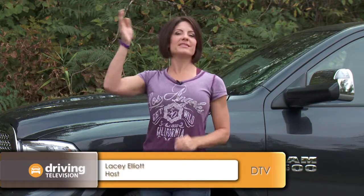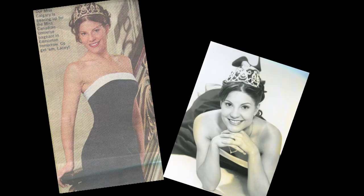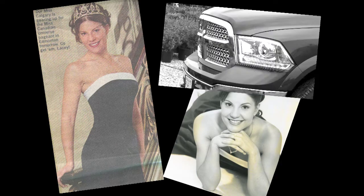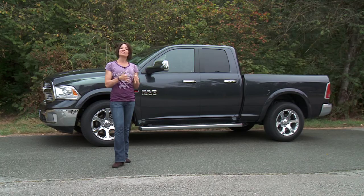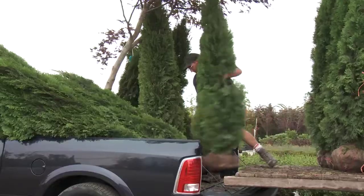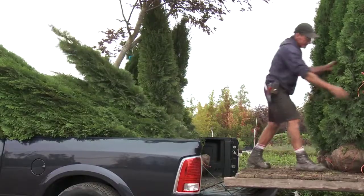Now, some of you might not know this, but originally I am from Calgary. In fact, I'm a former Miss Calgary. Okay, it was a few years ago, but one thing hasn't changed since I was the Queen of Cowtown. We love our trucks. You go anywhere in this country, especially a province like Alberta, and you'll see the Ram 1500 everywhere. This Albertan gets to spend the next week with the Ram 1500 EcoDiesel.